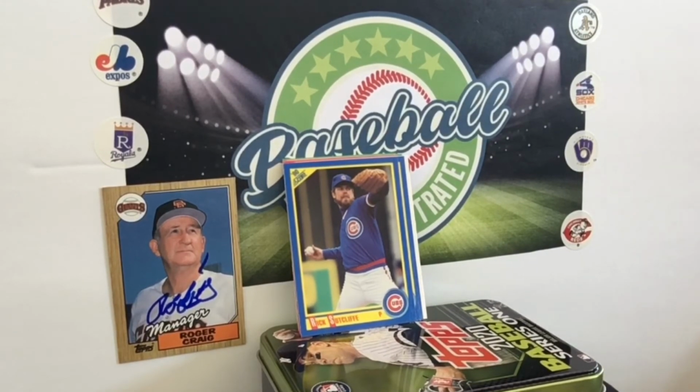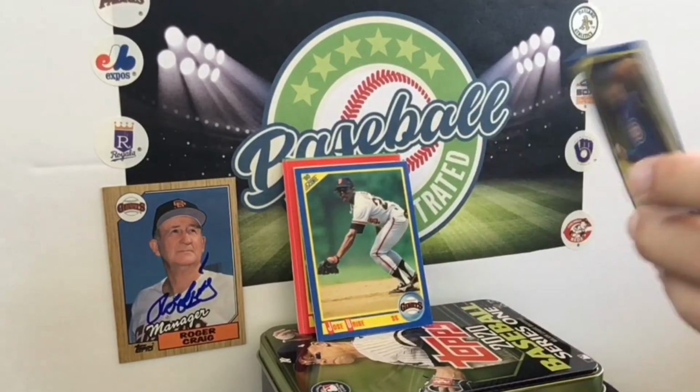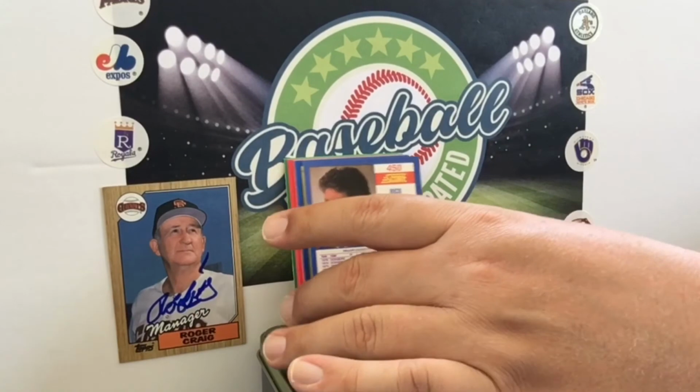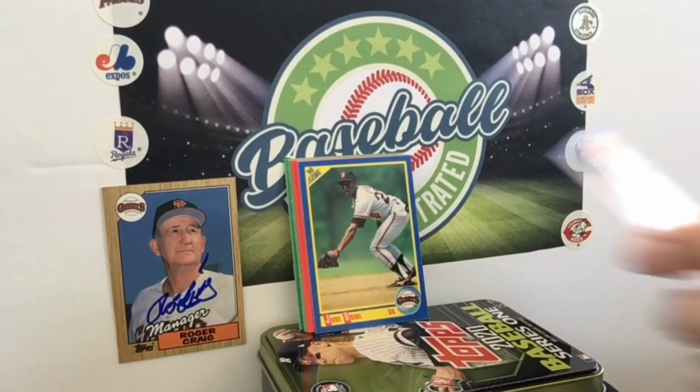Rick Sutcliffe. Man, this is somewhere between his amazing 1984 and... I was just going to point out that 84 season. There's the back of the card. He went to the Cubs in a trade and went 16-1. Is that what I'm looking at there? Kind of hard to see from a distance here. 16-1 with a 2.69 ERA.